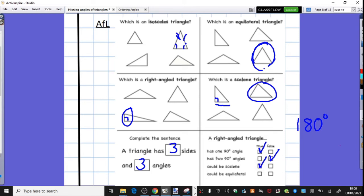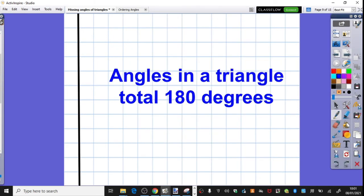Could it be an equilateral triangle if it has a right angle? And the answer is no, because if you've created a right angle, you need 3 right angles in your triangle, because an equilateral triangle is where all the angles are the same size. So that one would be false, because 3 right angles is 270 degrees. And we've talked about the fact that angles in a triangle total 180 degrees, and this is going to be the key piece of information that you are going to need today to help you with your work. So you might need to keep coming back to this. Angles in a triangle always total 180 degrees.